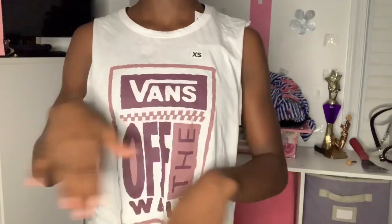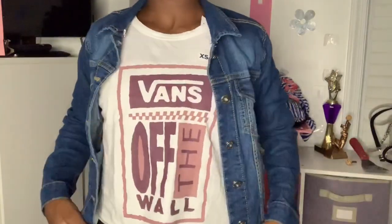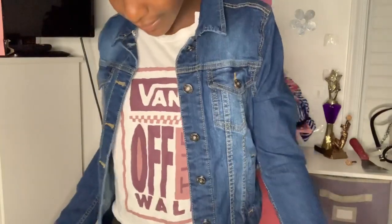The next shirt is this shirt. I'm gonna wear a jean jacket over it, but it's this Vans Off the Wall shirt. I'm gonna wear a jean jacket over it because I'm not gonna be going to school looking like this. This looks like a biker person. You know those people that be on motorcycles? That's what this looks like, and that is not okay, period. This is a size extra small, and it just says Vans. And it was from the Vans store. And it was $26.50.